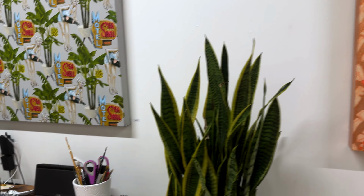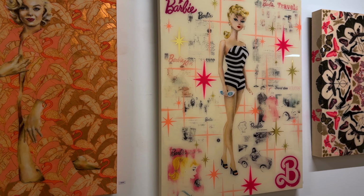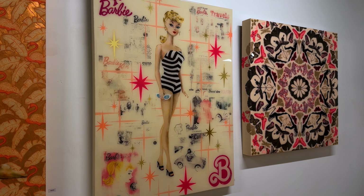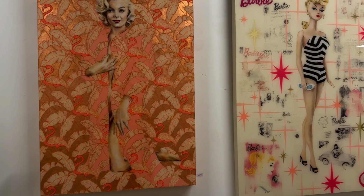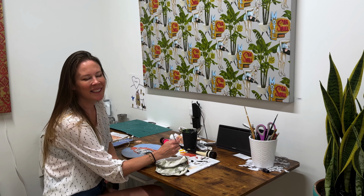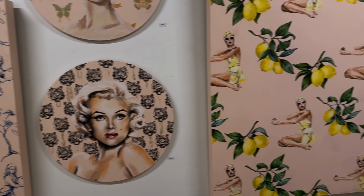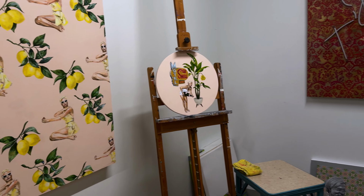And you have some other really beautiful artwork here in your studio. What was the inspiration for some of this? I'm just drawn to classic icons, American iconography, pop culture, anything from 50 years ago, really. You have plans of maybe doing some silk scarves and things like that, so just to have some merchandise available. That would be so cool.